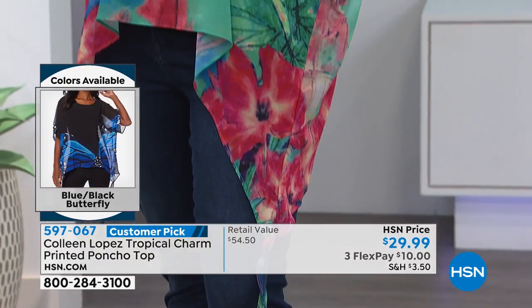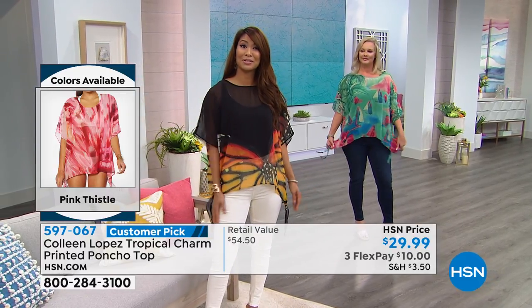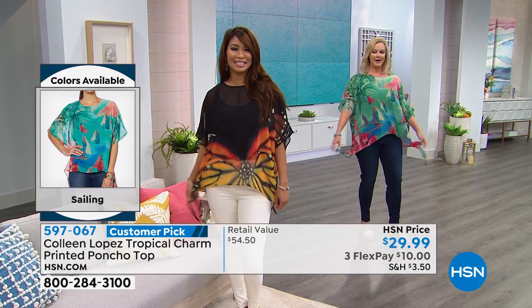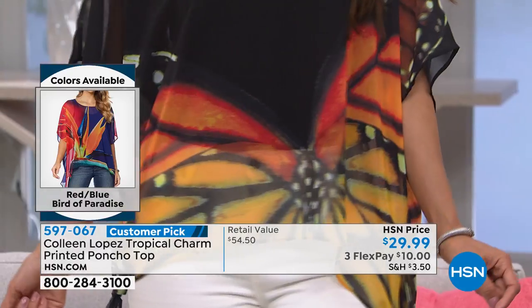So Val, are you in your extra small? I am. What do you think? You look so cute. Oh, I love the butterfly design. It's so pretty. And I'm originally from New York, so the black is always my go-to, so it's so lightweight. And I love the symbolism of the butterfly. It's the chrysalis. New beginnings. Yay! For 2020. I love that too.